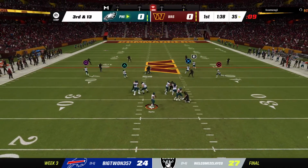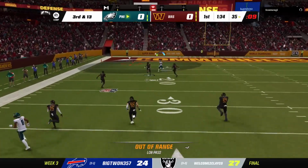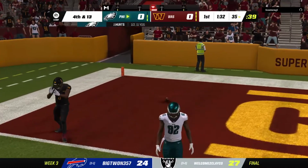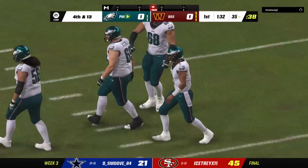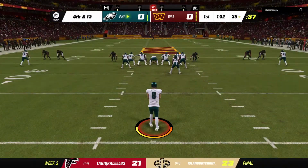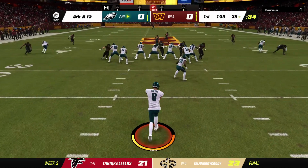Now on 3rd and long, they'll look to throw. Buying time to his left. And he bats it away, and it falls down incomplete. I like the fact that he took the shot deep downfield. Even if you don't get the catch, maybe you get a defensive penalty and pick up the yardage that way.